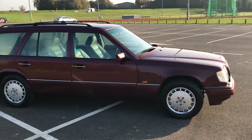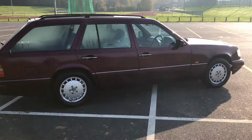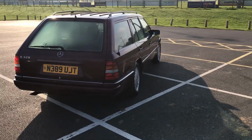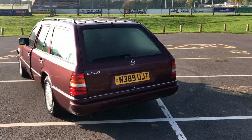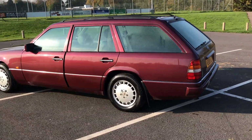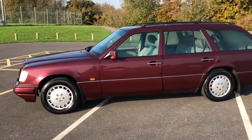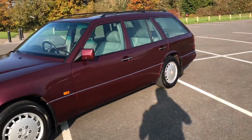Today's classic is a Mercedes W124 320 petrol estate, automatic gearbox of course. And even though I am a little bit biased, I think the 124 estate is not only a handsome car, it's about as practical as a modern classic that you're going to find. You will speak to people who will, I think, agree with me when they say that the 124 series is probably the last of the proper Mercedes.